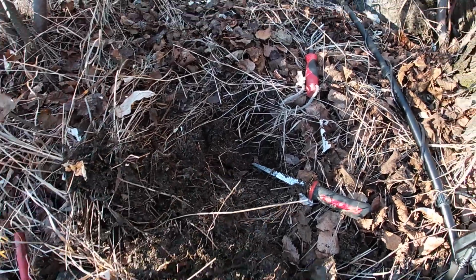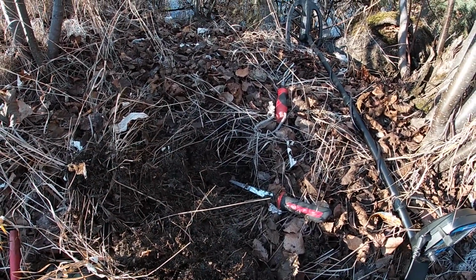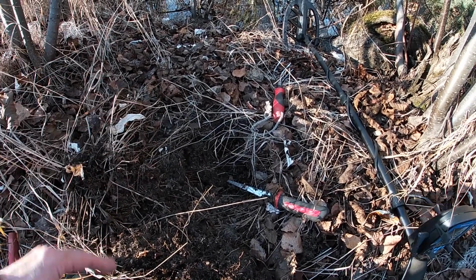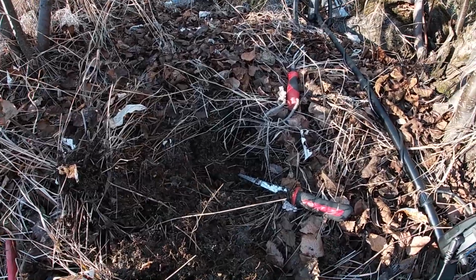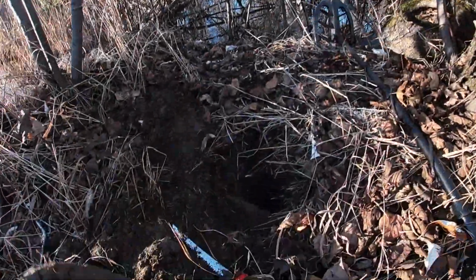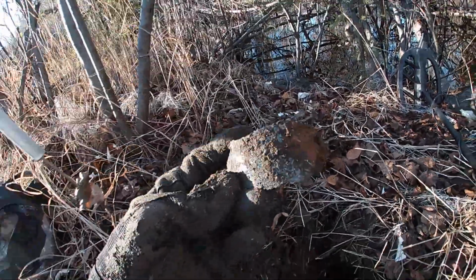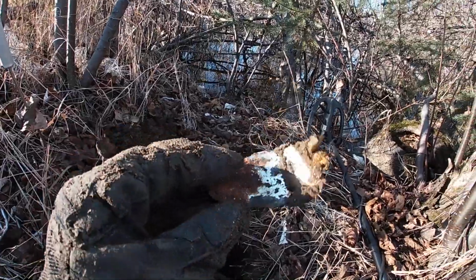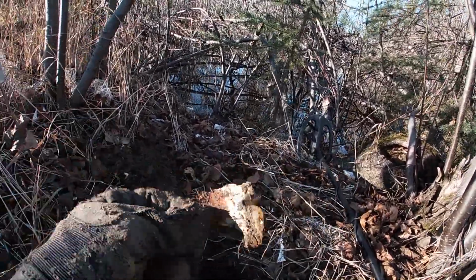All right, so I've got a target here. I'm not sure what it is. It's pinging up like a 55 all the way up to 70 back and forth. So I'm just trying to get down to it, see what it is. Well, look at this. I dug all the way up to my elbow. And it's a bunch of little pieces of scrap metal like this. So that's a waste of time.